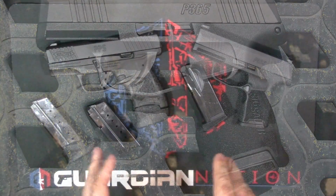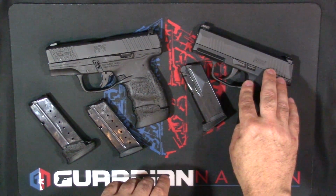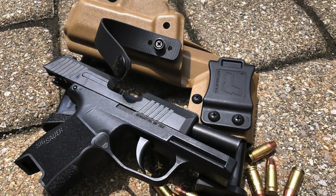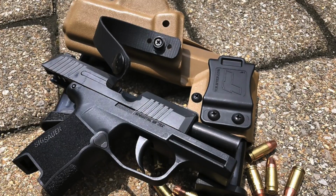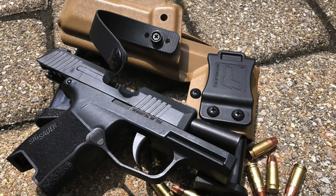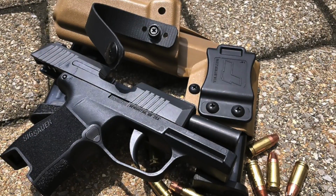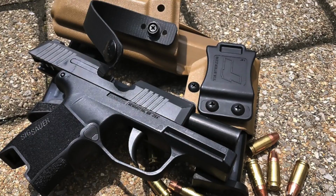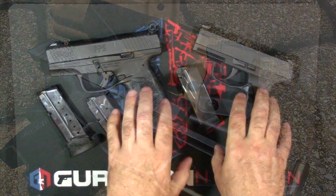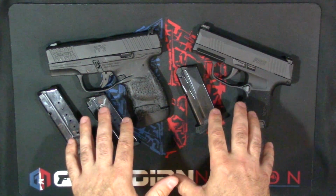As far as which one's better or which one you should carry, that's going to be a personal choice. The 365 is the gun I carry every day now. It replaced my Glock 27, and the reason for that is pretty obvious. It is the capacity. Both are very concealable. They were both very reliable as far as the 1,000 rounds that I put through both of them. It's really going to boil down to capacity, price point, and what trigger feels really good in your hands, and overall ergonomics.